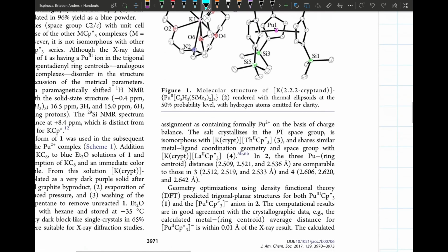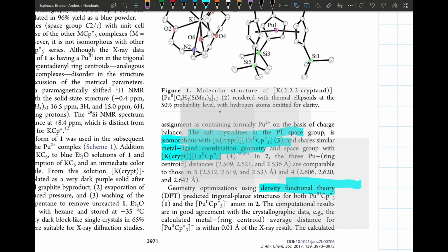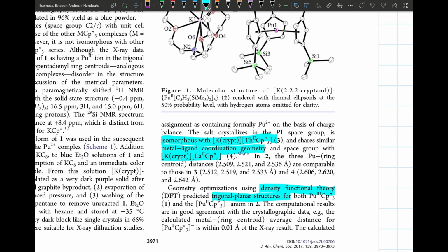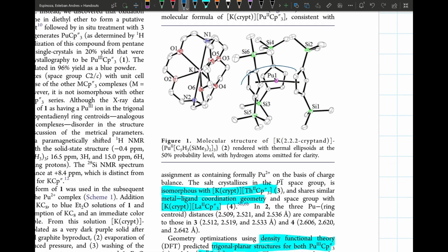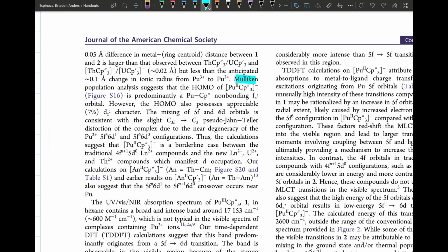And so they found that the 2+ compound was isomorphous with the previously mentioned thorium 2+, meaning that they have similar crystal structures, and shared a similar metal-ligand coordination geometry with the lanthanum 2+ compound. And then here they mention, I guess, the accuracy of their previously done computational work using density functional theory, where they say it predicted the trigonal planar structures for the 3+ and 2+ compounds, which is this up here. So we have the 3 cyclopentadiene rings, and you have the plutonium in the middle, and they're all kind of coplanar in the center. And then for the electronic structure, they mentioned doing some Mulliken population analysis, which I'm not too familiar with.